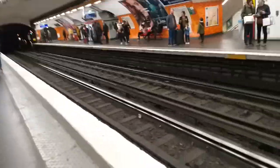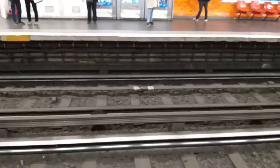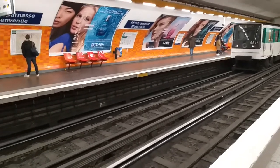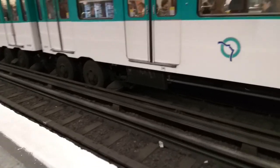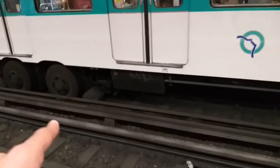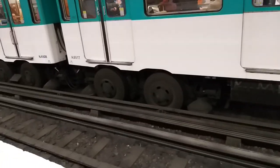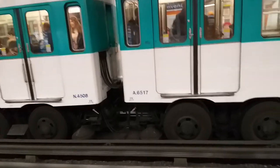So as for metro on wheels, I hope you can see the third track over there, this one. This is where the train gets electricity. So here, we're gonna see a train arriving. You see that? Those are wheels, guys, not rail. You see the third wheel right there that touches the track? That's how the train gets its electricity, because the wheels here are not conducting, they're not made of metal.